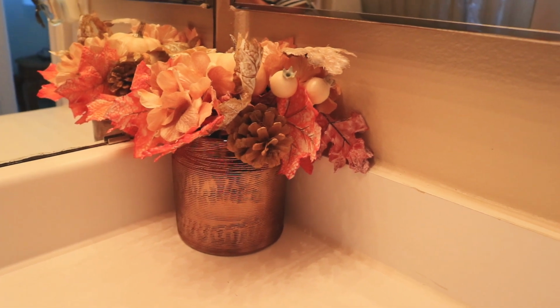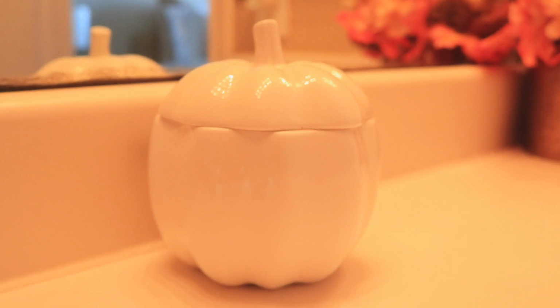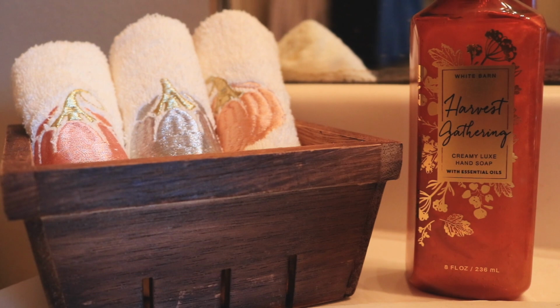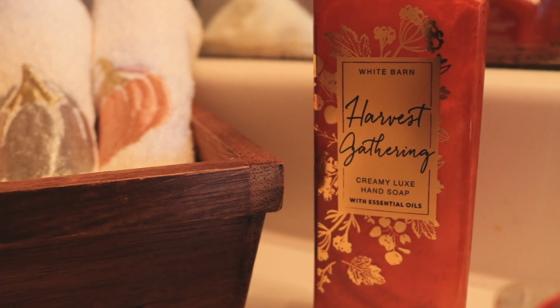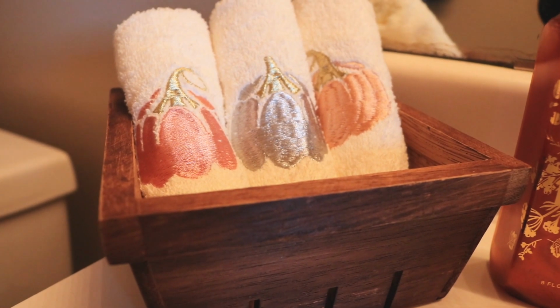Moving into the master bathroom, we have this flower arrangement from HomeGoods, and then this beautiful ceramic pumpkin right here I've had for years. I keep my cotton squares in there. And then in the other corner, the Harvest Gathering hand soap we actually got this year. Haul coming soon. Like I've said to you guys before, I like using our Bath & Body Works soaps as home decor. And moving on to this little crate, basket, whatever you want to call it.